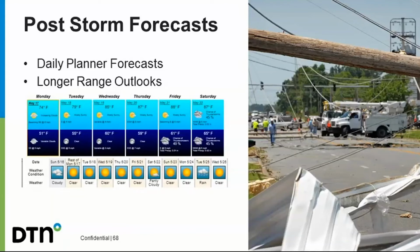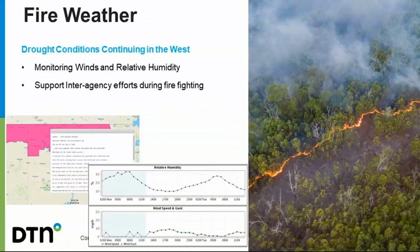But if we have a situation where all of a sudden you're going to expect another round of thunderstorms coming from the Ohio River Valley or other areas in the U.S., that could then change how you attack your transportation infrastructure activities. And one last item, we do want to mention the fire weather situation.